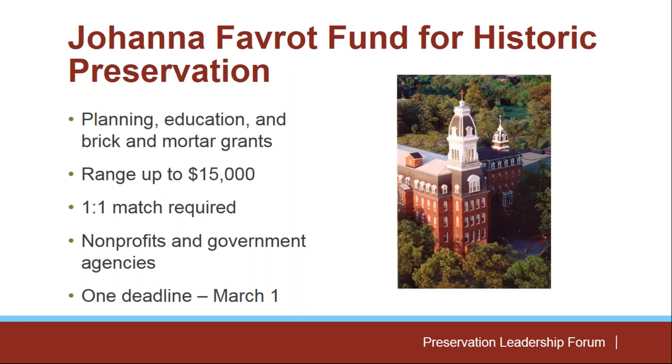So this application will be up probably just after the first of the year, once we're back in the office after the holiday, and you can see that application there. This only started last year, allowing for brick and mortar grants, and it is a national fund, so it is pretty competitive. I would say more competitive than some of our other grants, but it's a good opportunity to get that brick and mortar money.